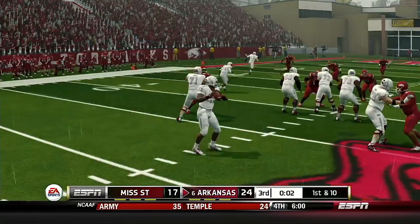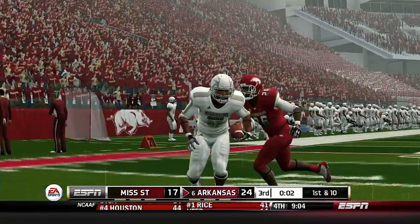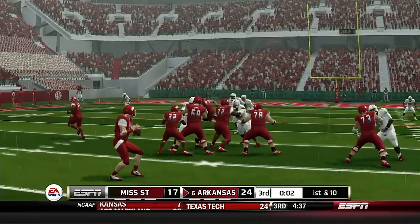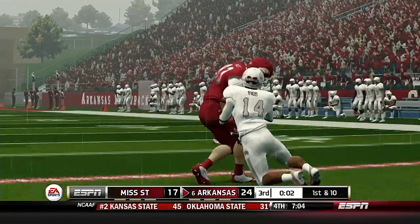Kirk, not sure what went on in the locker room at halftime, but both offenses have really come ready to play in this third quarter. I think that's really what separates a good team from a great team, is being able to make the adjustments and come out and being able to execute. And so far, we've seen both these offenses able to do that.